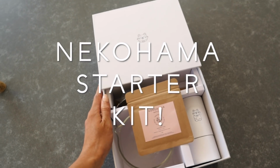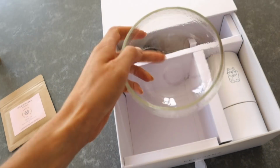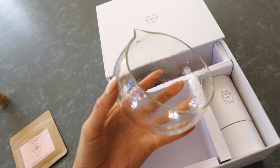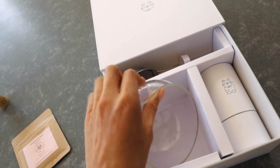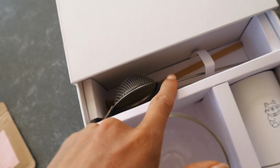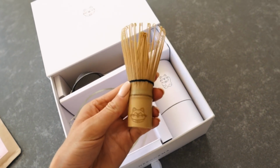I always love to have this after workouts because it gives me extra energy and it's very nice and refreshing. I haven't shared it with you here yet, but to make your perfect matcha, and to use the bowl and the whisk I'm using, I present you the Nekohama Starter Kit. In here we have matcha powder, the glass bowl I have been using forever in my videos, and there are so many questions about this. It's super sturdy and very pretty to make your matcha in. We got a sifter and a bamboo scooper, and in here we got the bamboo whisk.